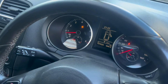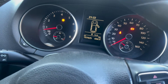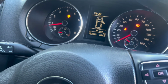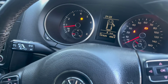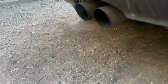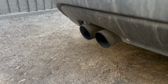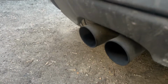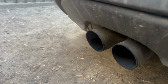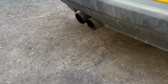Looks to me, you can see no warning light. Previously, when I started the car, I noticed the engine fluctuating, revving up and down. Now however, nice and steady. We'll see what happened to the exhaust. Nice and steady exhaust. No smoking, nothing. Remember when you started it the first time, it sounded like a tractor. Now nice and smooth, no smoke.